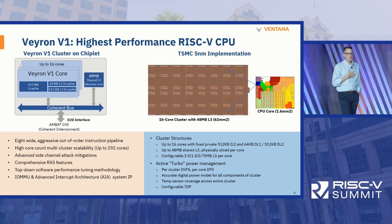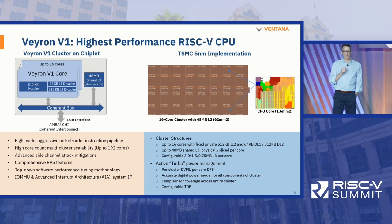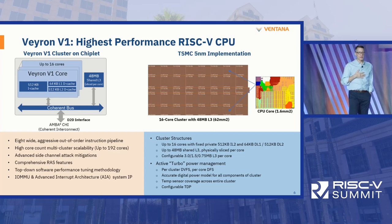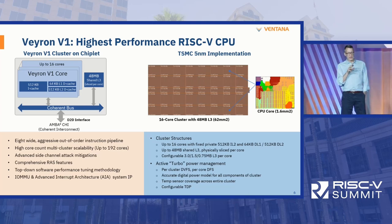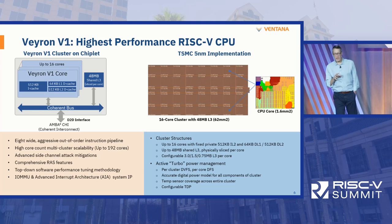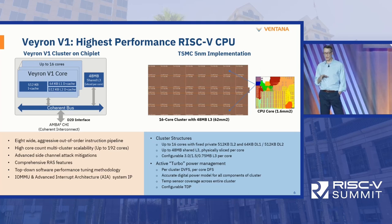On the right-hand side of the slide, you can see what our first generation looks like, physically speaking, where it shows 16 cores, 8 along the top, 8 along the bottom. There's also 16 L3 slices. Your bandwidth scales along with your core count, and then an interconnect, and it obviously tiles very nicely. There's a lot of active power management capabilities, both in hardware and in firmware.